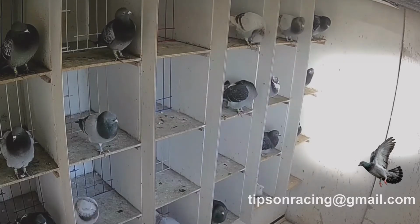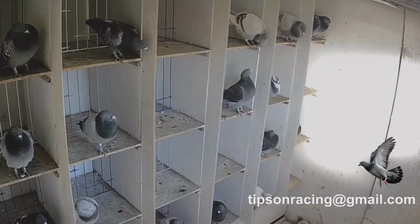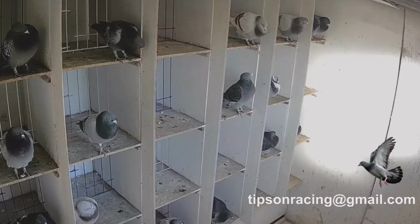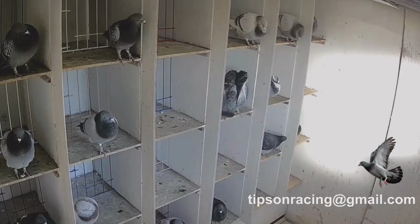Conclusion. The molt is a critical period in the life cycle of racing pigeons, with far-reaching implications for their health, performance, and overall well-being. Understanding the biological processes involved, the factors that influence molt, and the best management practices is essential for any serious pigeon fancier. By carefully managing nutrition, environment, and overall health during the molt, pigeon enthusiasts can help ensure that their birds emerge from this challenging period in optimal condition.